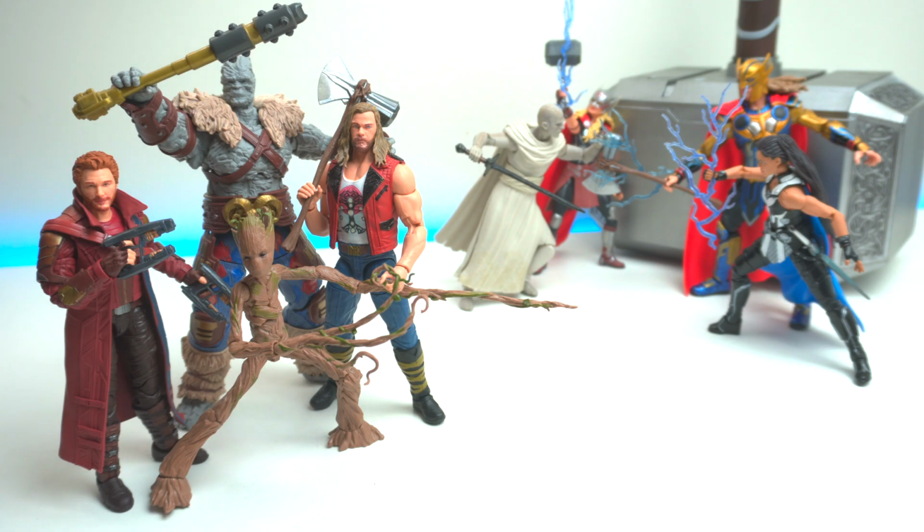Obviously, the build quality for some of these figures could be a lot better, and the handling, but for the price that you pay for each individual figure, I think it's a really good value. And these characters are so beloved and fun, and you even have some that are new and some that are returning. So it's just a really nice change of pace, and I love how you have two different options for Thor. My only gripe is that I don't like that we didn't get any lightning effects for any of the Stormbreakers, for any of the characters whatsoever. Would have been nice to have some lightning effects.